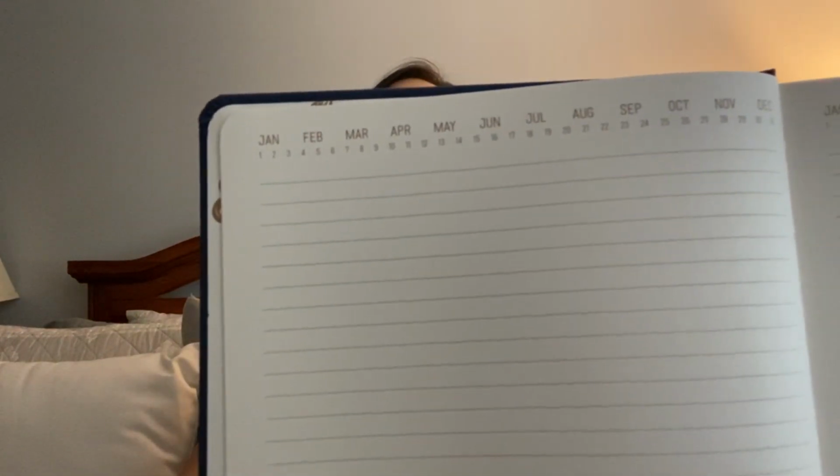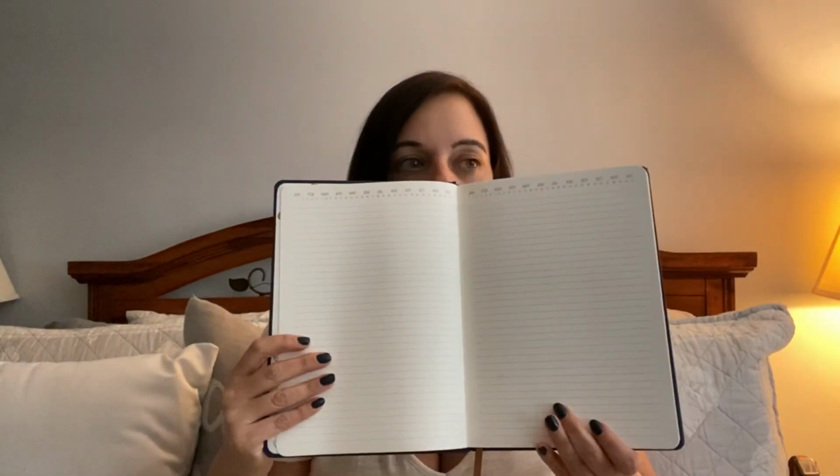The reason I picked this up is I really like the format of it. It's got lined pages, and it has all the months, January, February through December, and then all the numbers, the days through 31. As you go, you'll circle the month and the day. To me this is really awesome because it's not going to stress me out if I don't write in it every day, because I tend to skip days, so the open-ended format is really perfect for me.